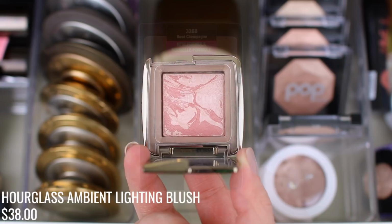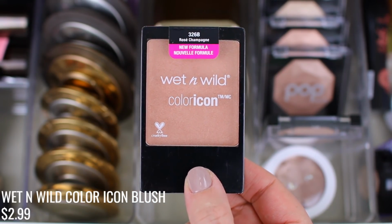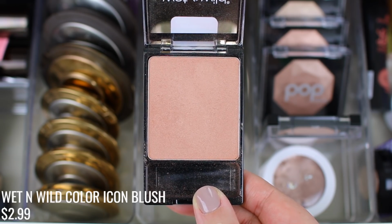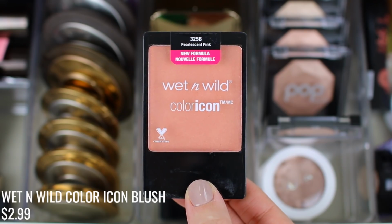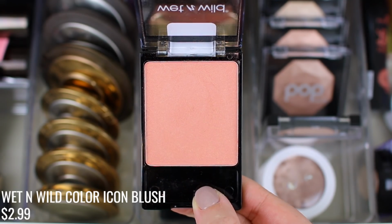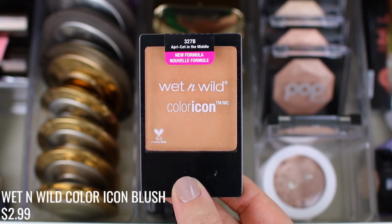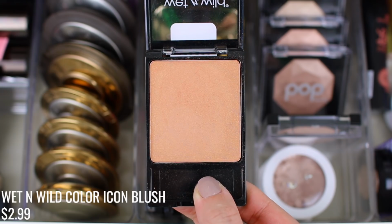And then I did add in the Wet n Wild Color Icon blushes. These were kind of blushes that I was on the fence about when I was doing my declutter. I remember really enjoying them at one point, but it's been a long time since I've really consistently used them, and the colors are kind of similar to some of the blushes that I removed from my drawers. So I'm really going to focus on using them during the month of March to see if I enjoy them or if I need to declutter them from my collection.